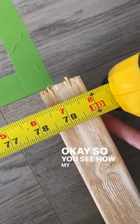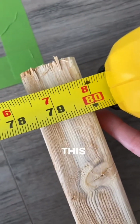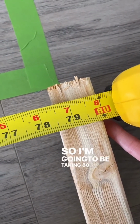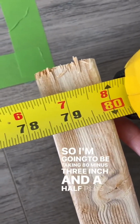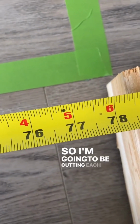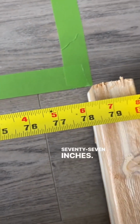Studs are generally 16 inches apart, so that is going to be like my guide for spacing the studs. Okay, so you see how my studs are at 80 inches from outside to outside. And this board is only 1.5 inches. So I'm going to be taking 80 minus 3, 1.5 inches plus 1.5 inches is 3 inches. So I'm going to be cutting each board for the top and bottom at 77 inches.